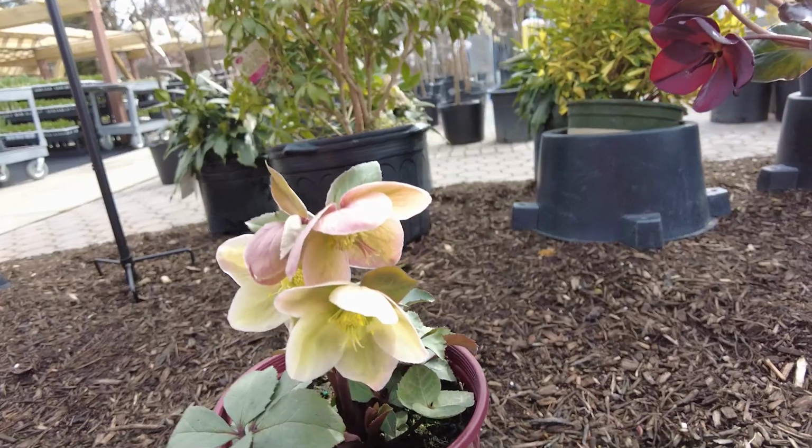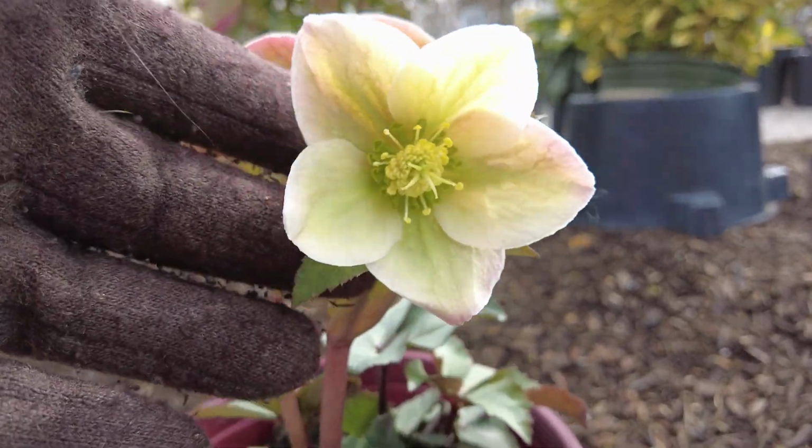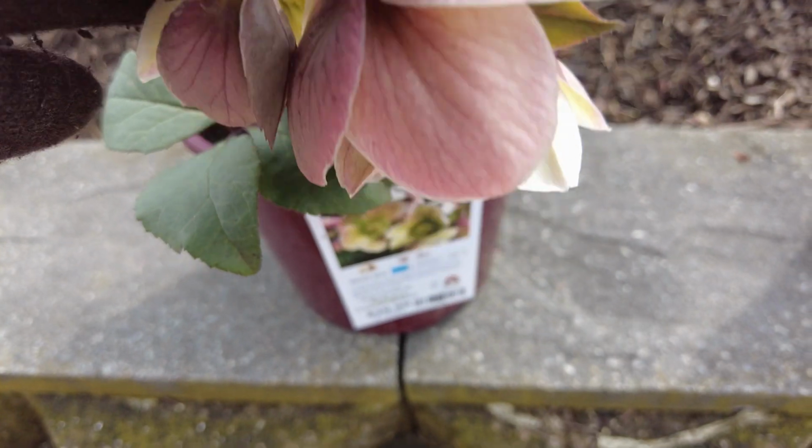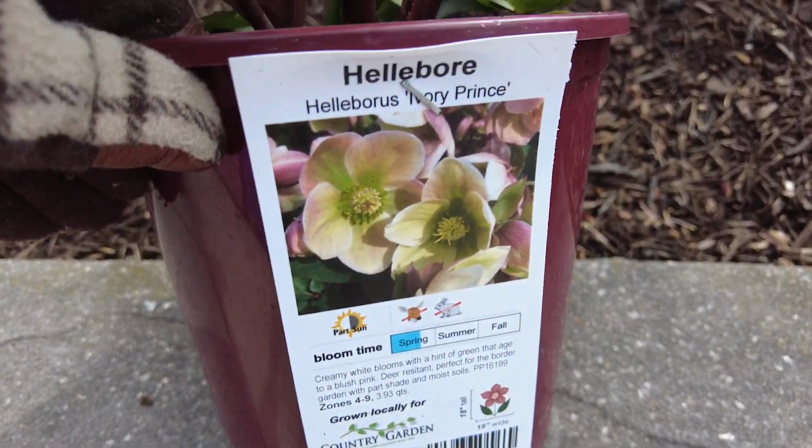So, look at this delicate color. Look how the light shines through with those touches of green and just soft mauve. This one is called, oops.